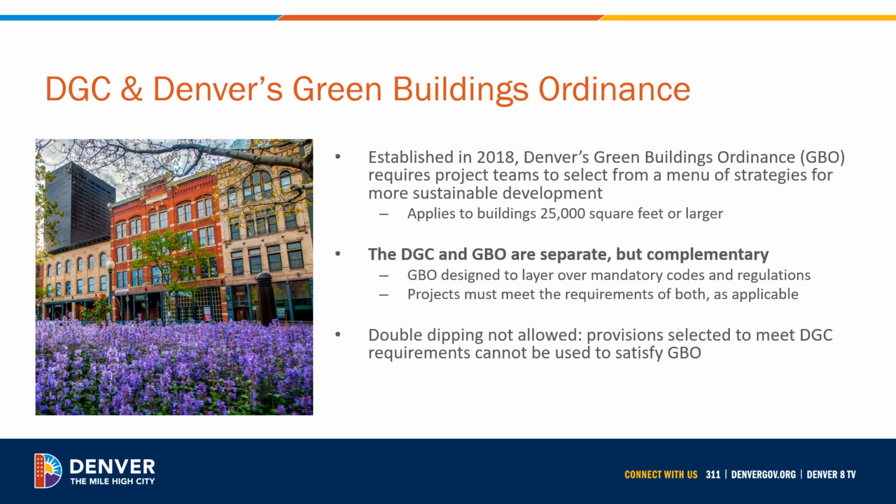The Denver Green Code is separate from, but complementary to, Denver's Green Buildings Ordinance, commonly referred to as the GBO. Established in 2018, the GBO accelerates more sustainable development through a menu of strategies. The GBO applies to new buildings, existing buildings submitted for roof permits, and building additions, where each of those is 25,000 square feet or larger.